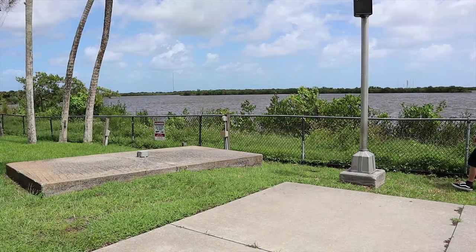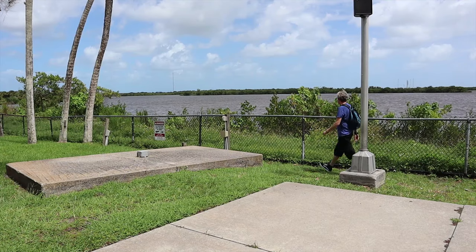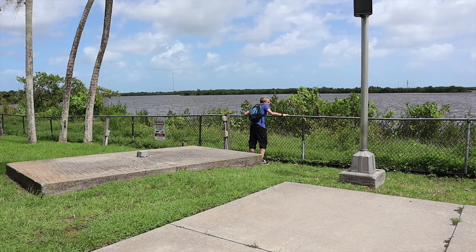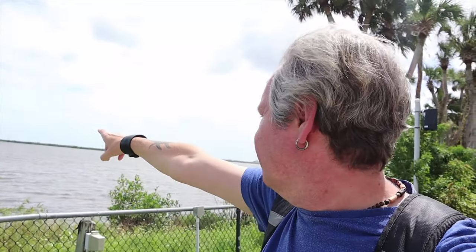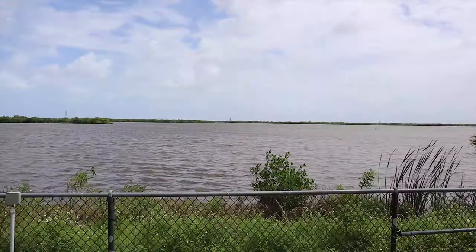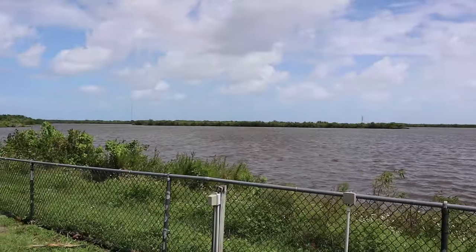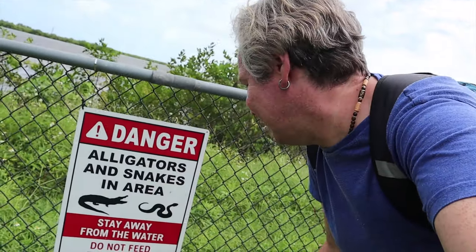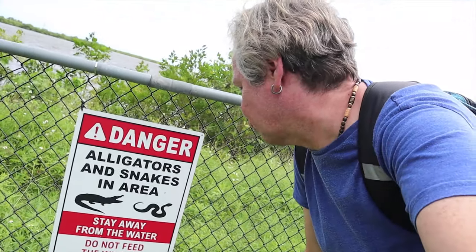I mean, it was an unmanned probe, but it was so loud. We were back here watching on this fence here. And it was launched from launch pad 39A, which is in the distance. That's amazing. Nature reserve as well. So, danger, alligators and snakes in the area. Stay away from the water, do not feed the wildlife. No, I won't.